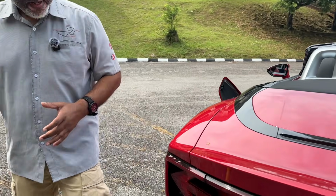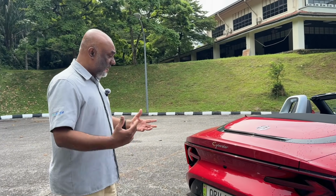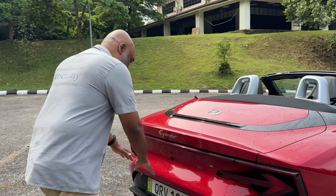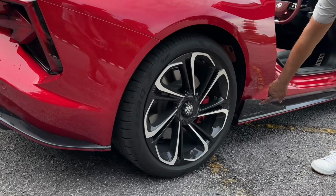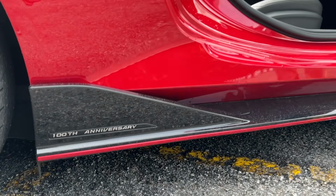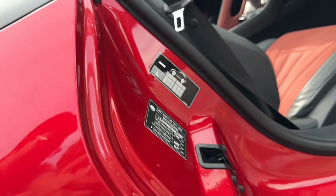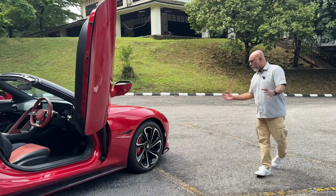You move around the back. Another little feature which I'm not crazy about on this Cyberster, but some people love it, is the arrow. They actually put an arrow to tell you whether you're going left or right. You've got a nice built-in body kit around the vehicle. MG proudly displays its 100-year anniversary. Proudly displayed. And confirmation that this is from a well-known Chinese car manufacturer, SAIC Motor Company Limited. Huge company in China, very well known. And they've built this gorgeous looking car.